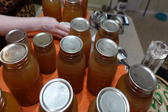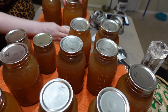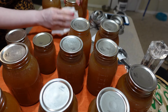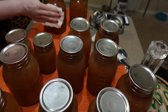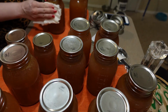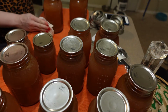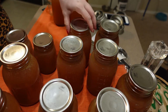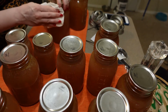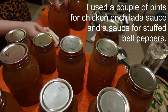I really can't tell you how relieved I am that these sealed properly, and I'm excited to break one of these open and cook with it. The quart-sized jars are perfect for soups. I can't remember if I mentioned this yesterday when I was doing the canning, but you can do this for chicken and dumplings, chicken stew, chicken noodle soup, anything like that. There's also quite oftentimes chicken stock and tomato soup or potato soup.